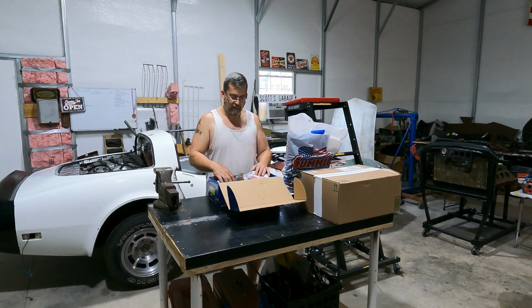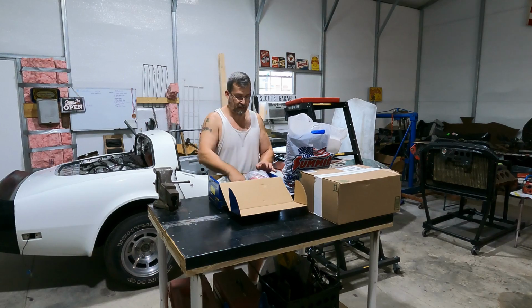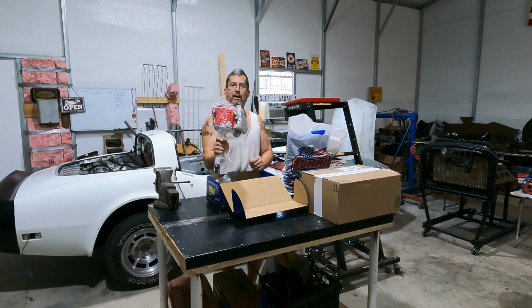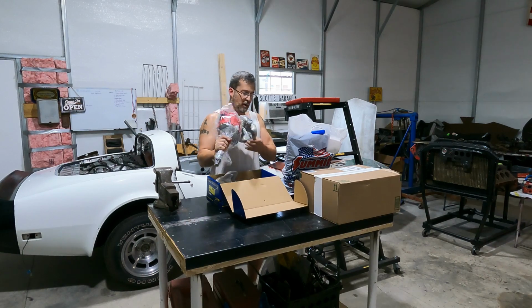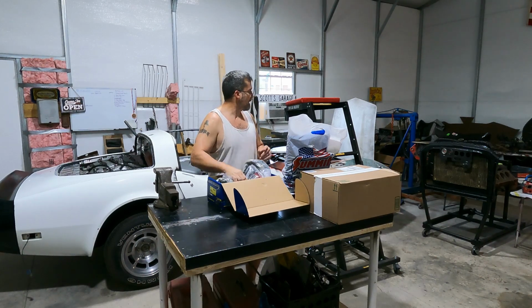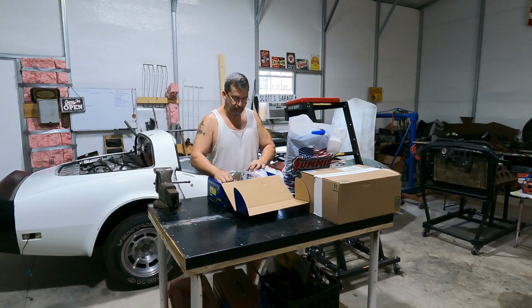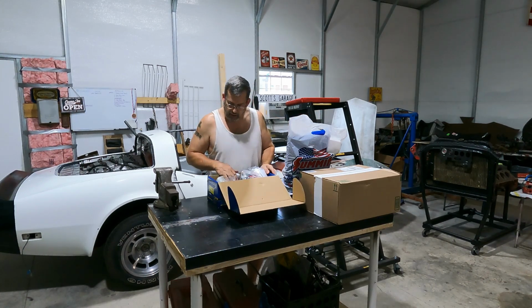And my wife went on my Amazon wish list. Of course, I put stuff on there just to remind me, hey, I need to get this. But she was sweet enough and got me a distributor. She got me an HEI, which will more than likely either go on her motor or my motor, whichever one I build first. So I'm happy about that.